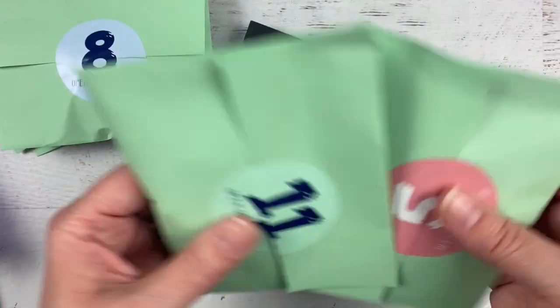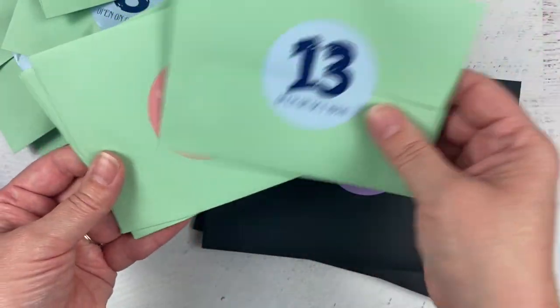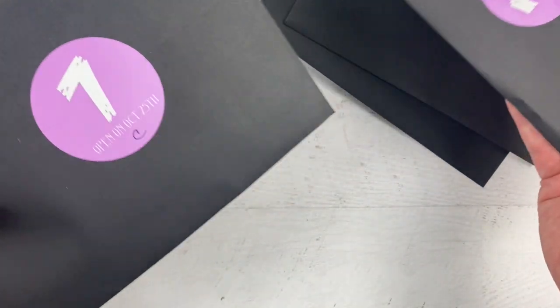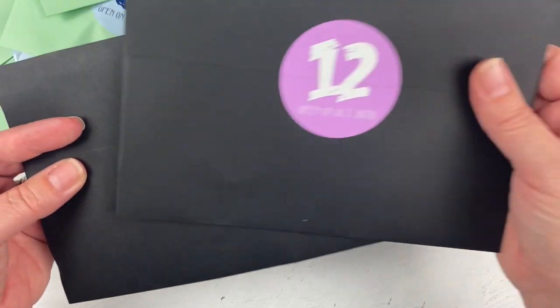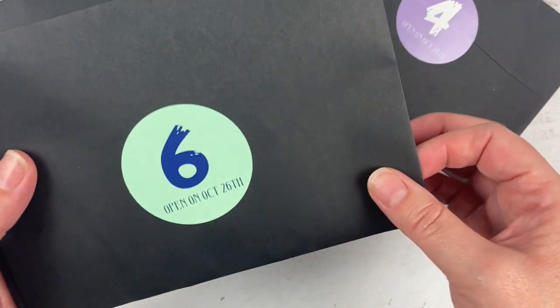So I can tell these are probably washi tapes just from how they feel. Then I'm sure there's lots of stickers and goodies like that. So I think that will be very, very fun. Huh, I wonder why that has a C. I don't know what that means. I guess maybe we'll find out. So this will be really fun.